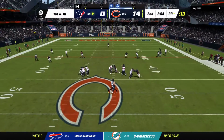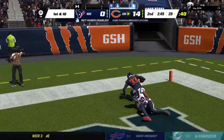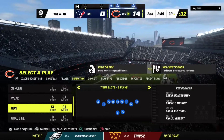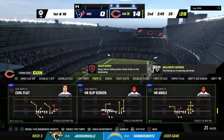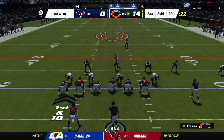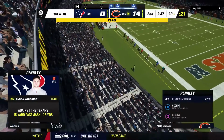They'll throw again. Cousins. Going up top. And it'll be intercepted. Picked off by Jalen Johnson. And the Bears are going to take possession here. It's a touchback, and they'll take over at the 20-yard line. Fields and the Bears now with a 1st and 10 at the 20. Starting on the ground with Herbert. Fights forward for only about a yard up to the 21.